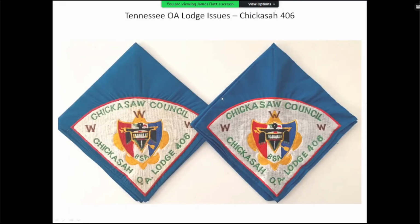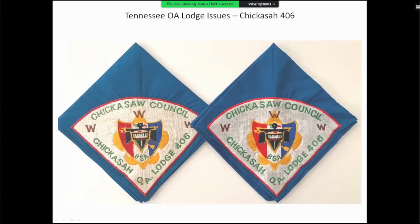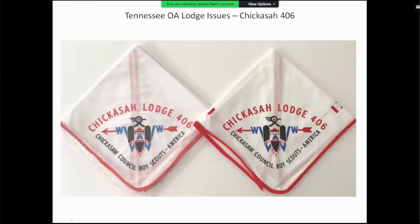After that, they went to an embroidered on the cloth, also restricted, and then went to a silkscreen. And these are much more common. Those are fairly uncommon for their period, but these are actually fairly common.